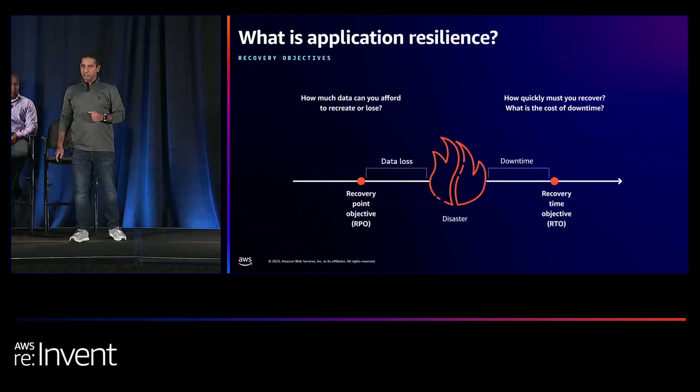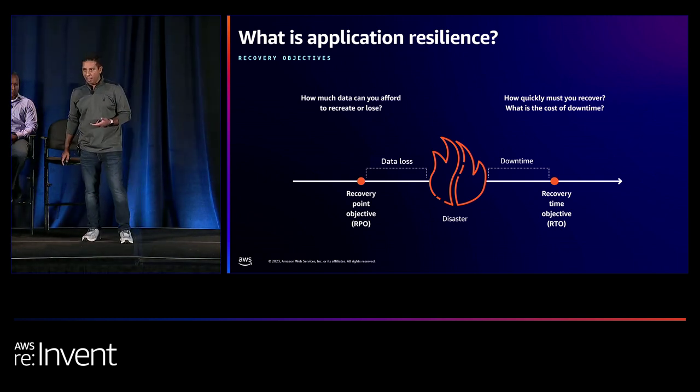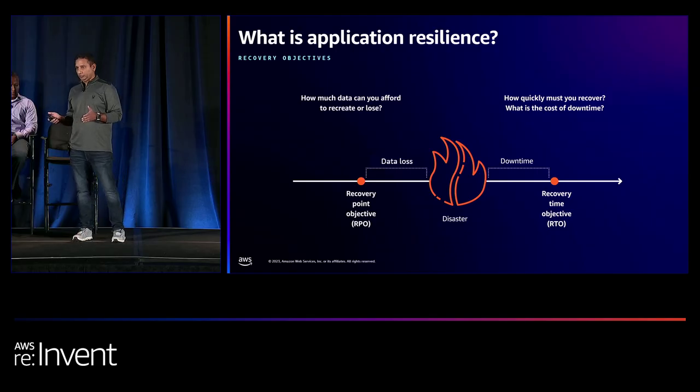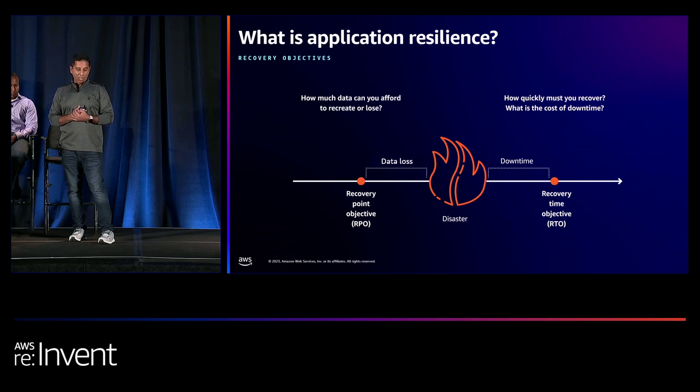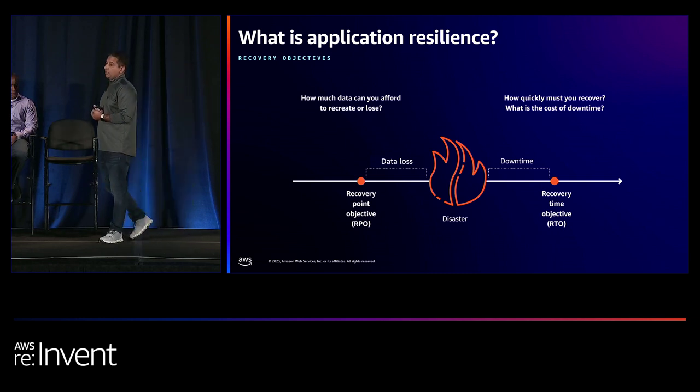So what is application resilience? In industry, when we talk about resiliency, we use two metrics to measure the resiliency of any system and map it back to our business requirements: recovery point objective and recovery time objective. Recovery time objective is from downtime to recovery, how much downtime your business can handle. You work backwards from that, and then you design your recovery exercise accordingly. Recovery point objective is how much data loss your systems can handle for the business to continue. Otherwise, there is severe impact to your business. Those are the two metrics we design our resiliency exercises against.